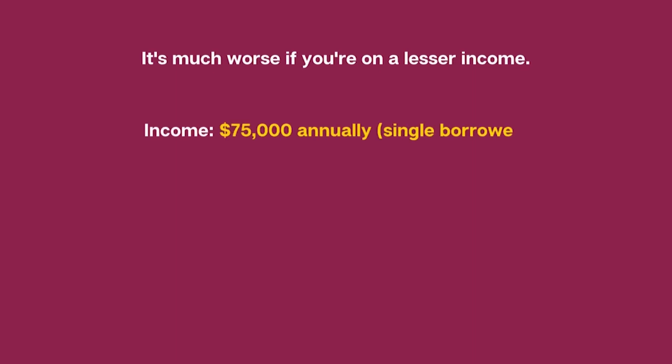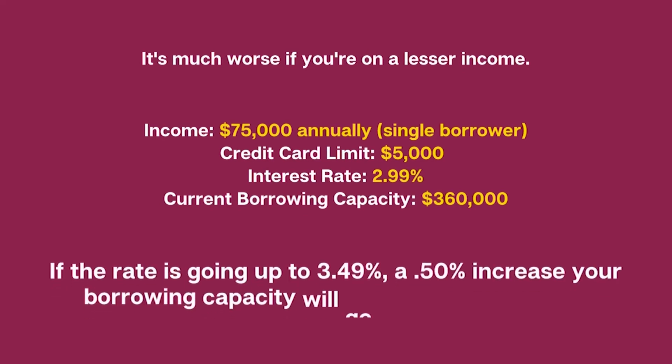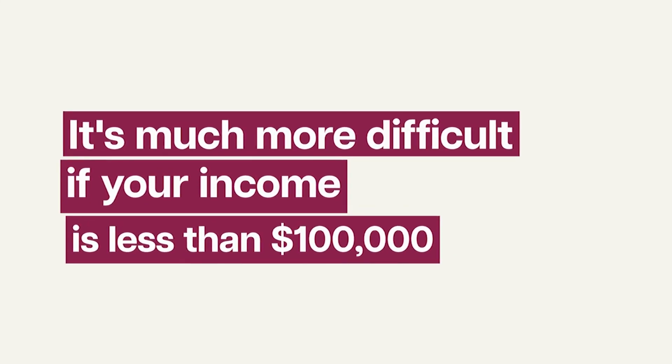It's much worse if you're on a lesser income. So I calculated the numbers for an income of $75,000. For a $75,000 annual income, a single borrower with a $5,000 credit card limit, at a 2.99% interest rate, your borrowing capacity is only $360,000. Because the rate is going up to 3.49%, a 0.50% rate increase, your borrowing capacity will go down to $330,000.